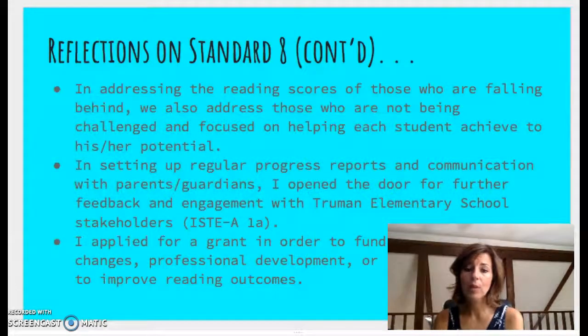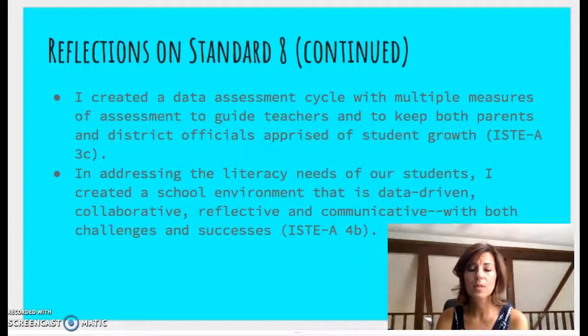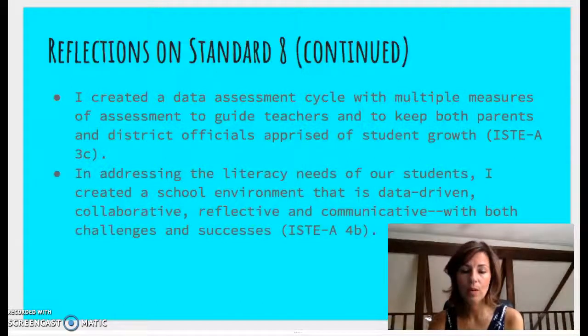In setting up regular progress reports and communication with parents and guardians, I opened the door for further feedback and engagement with Truman Elementary School stakeholders. And I applied for a grant in order to fund any curriculum changes, any professional development, or other resources necessary to just improve those reading outcomes. I also created a data assessment cycle with multiple measures of assessment to guide teachers and to keep both parents and the district officials apprised of the student growth.